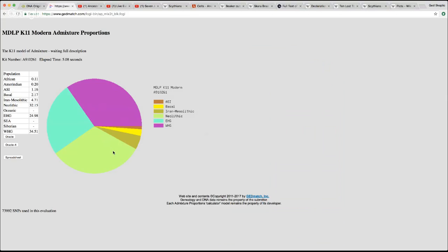So a big chunk there, Neolithic, 32%. This is like Neolithics, I think it's like near the Stone Age, maybe just after Stone Age, or it's really far back anyway. European hunter-gatherer is a turquoise part, and Western hunter-gatherer. And you've got all the little bits in between. So this is going quite far back, guys. Interesting.